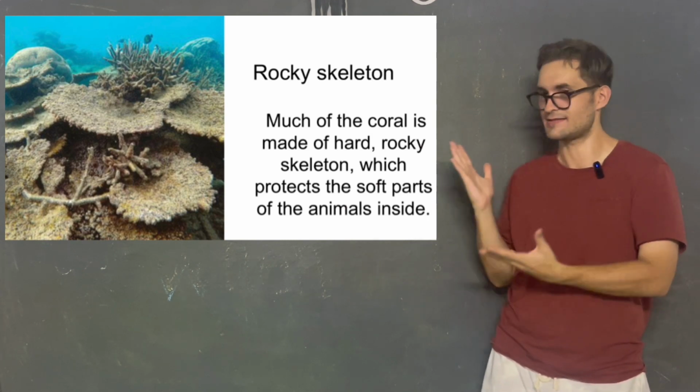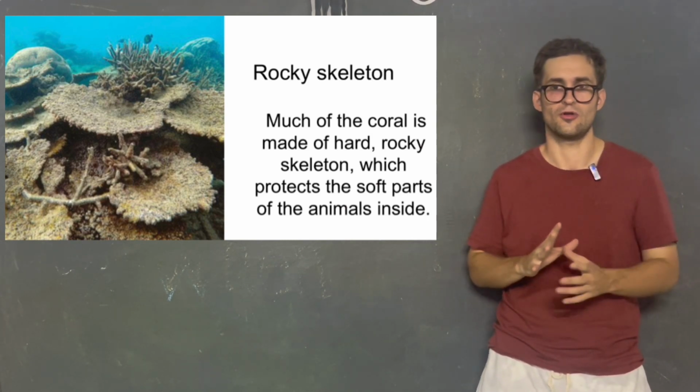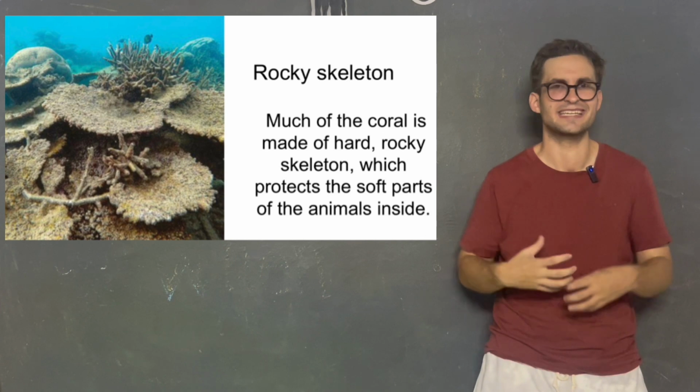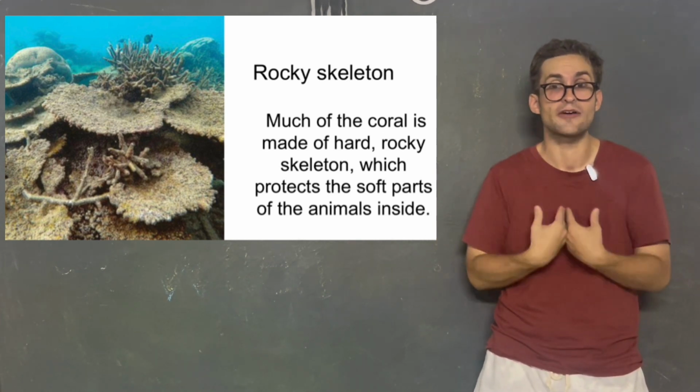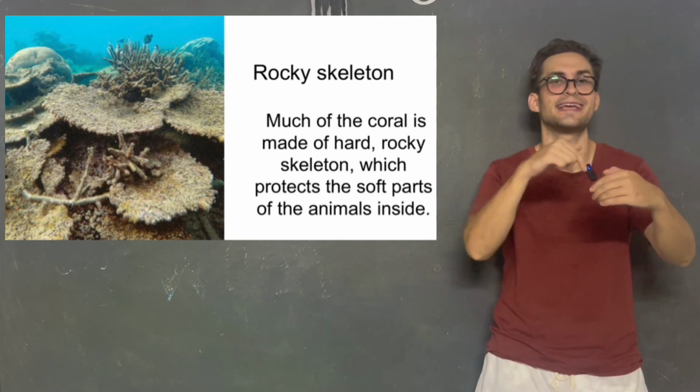Rocky skeletons. Much of the coral is made from hard, rocky skeletons, which protect the soft parts of the animals inside.